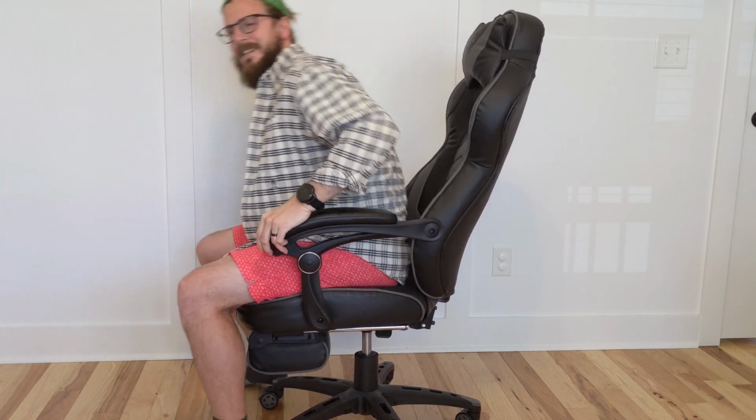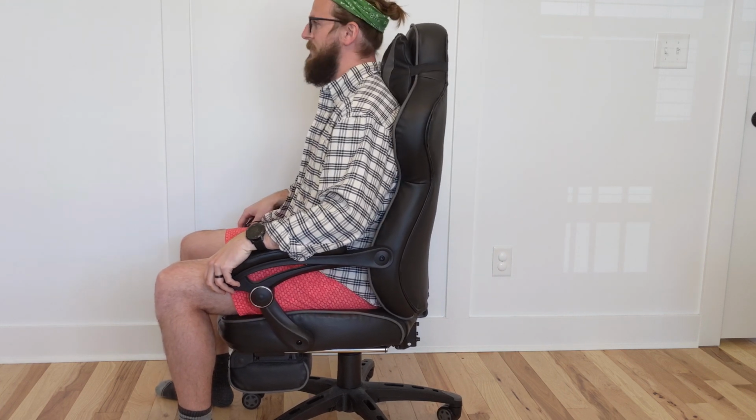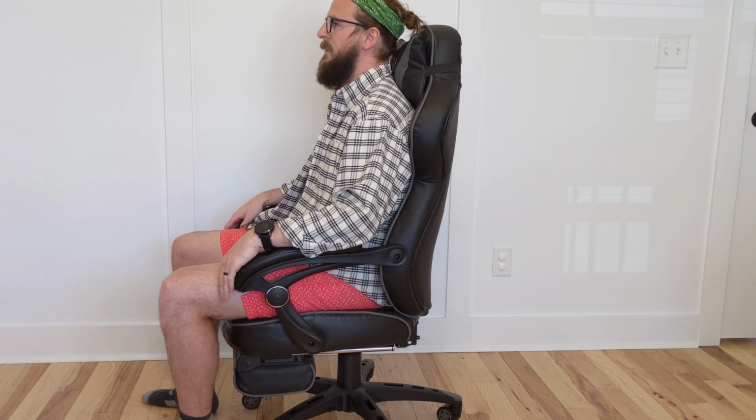But the chair itself, the functionality: that's about as high as it goes, and that's about as low as it goes. And it's got this tilt feature to move it forward. That's about as far as it goes forward, right there. It's pretty straight. I don't like that, so I just tilt it back. And that's where I like to sit all day on my mouse, doing work at my desk.